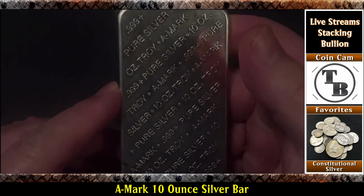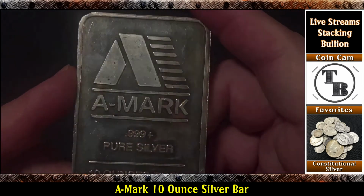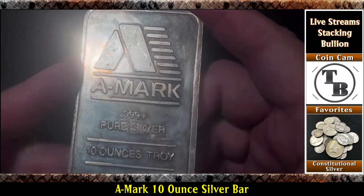Still has a pretty nice shine on it for having some age to it. And you can see the toning on this thing. It's got some decent toning. It's been around for a bit, and that's okay. That's what silver does.